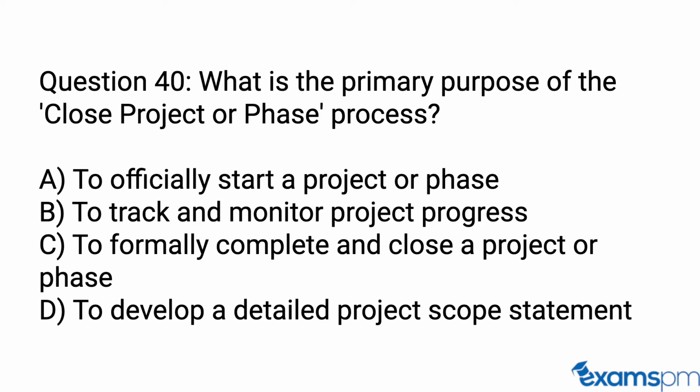Question 40. What is the primary purpose of the close project or phase process? A. To officially start a project or phase. B. To track and monitor project progress. C. To formally complete and close a project or phase. D. To develop a detailed project scope statement.